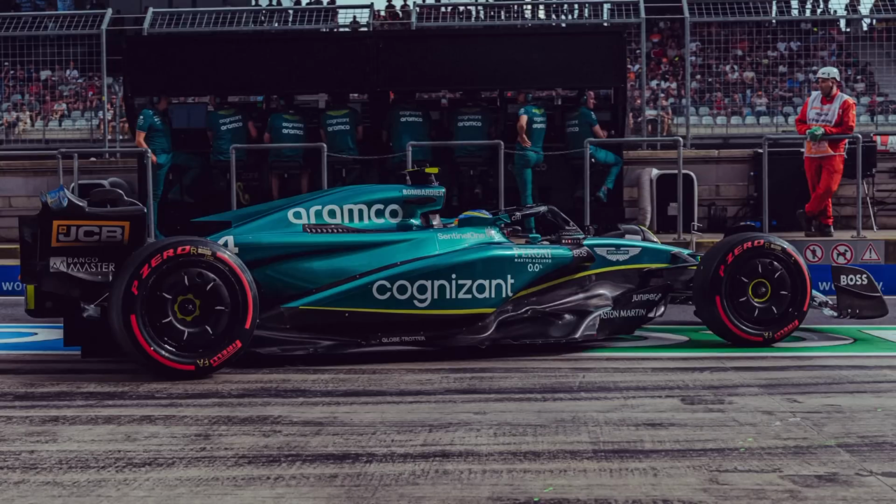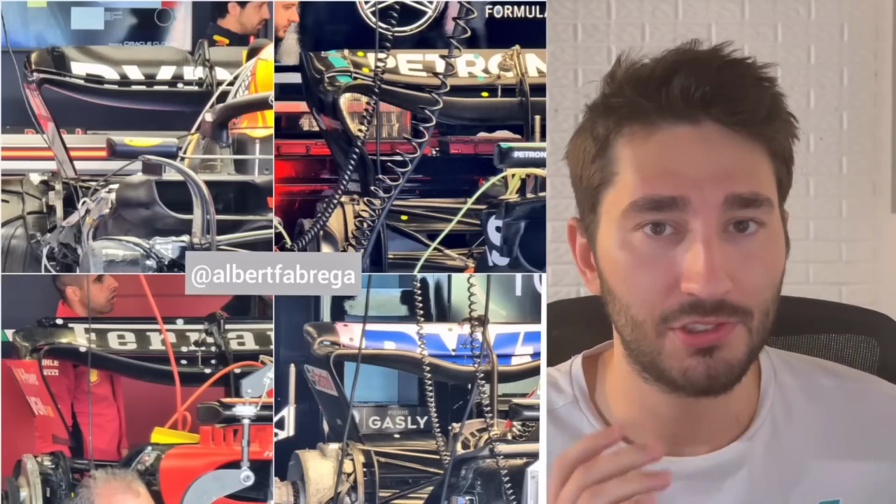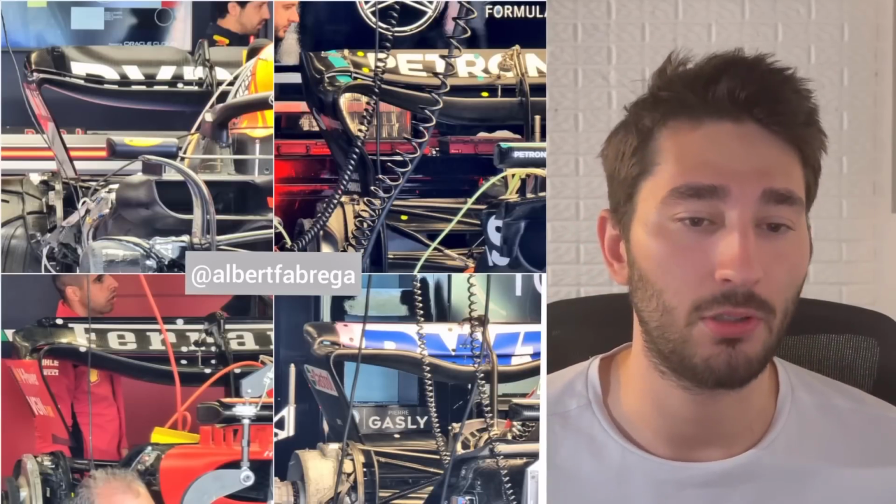Silverstone is bringing a lot of upgrades, as I covered throughout the week. Now we actually get some images, we get some ideas from Aston Martin, from Ferrari. Red Bull actually didn't bring anything. I mean, the car is already superior to everybody, so that's okay. We're fine with that. Let's talk about the rear wings first for every single team.